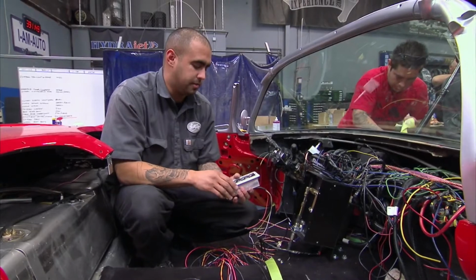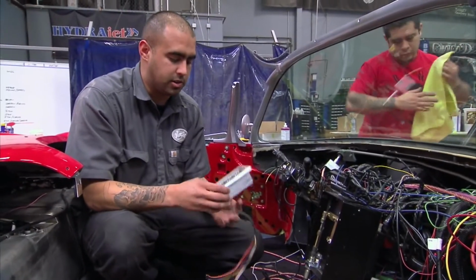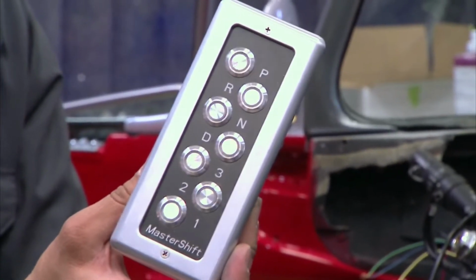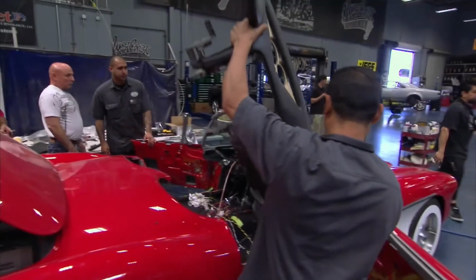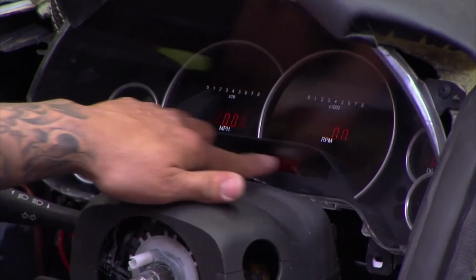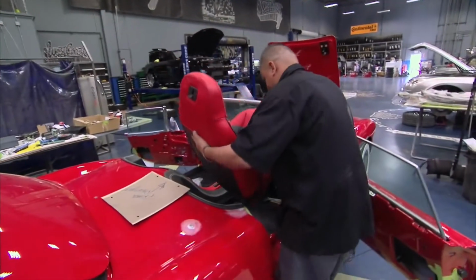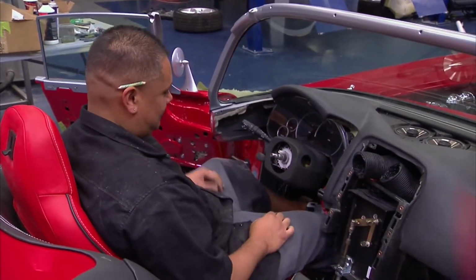Now the car started, we got the master shift that we're going to install. Brian already got it mounted and hooked up to the transmission. All I got to do is get it wired. So basically, when you want to drive, you just push drive. When you want to go reverse, you just push reverse. It's all push button. One of the cool things we're hooking Will up with is a Dakota Digital gauge cluster. We did red LED so it matches the car. All I would need is a steering wheel. Oh, look at that.